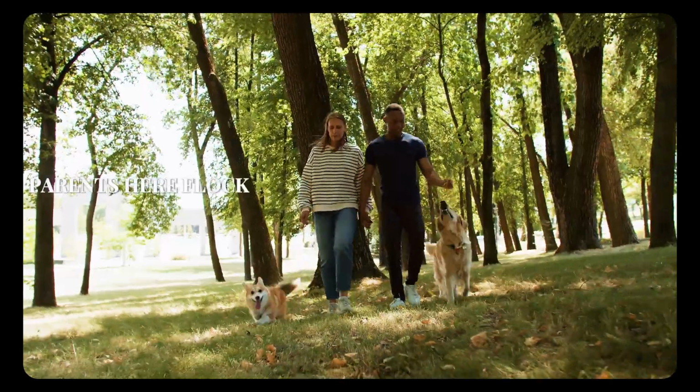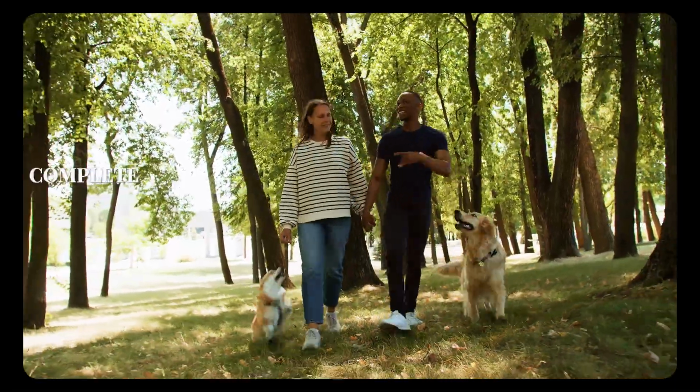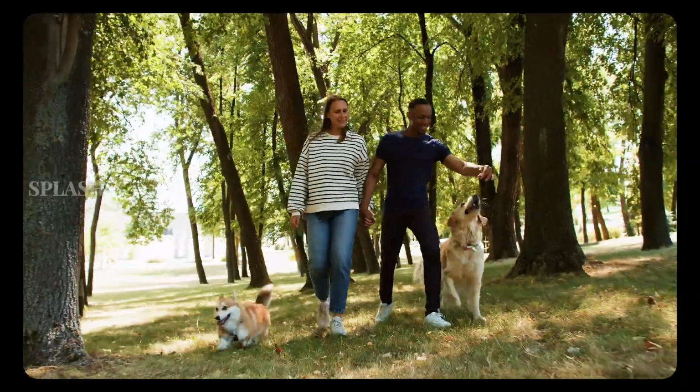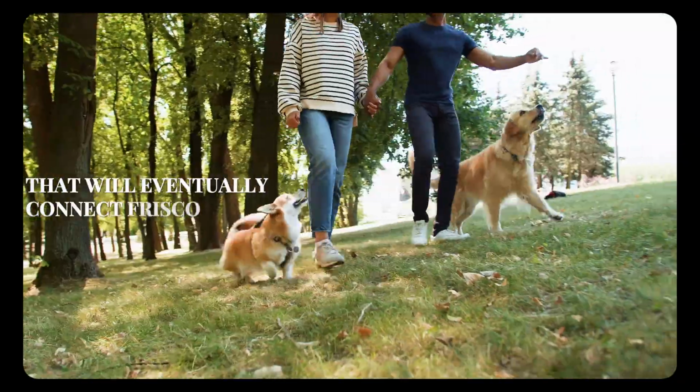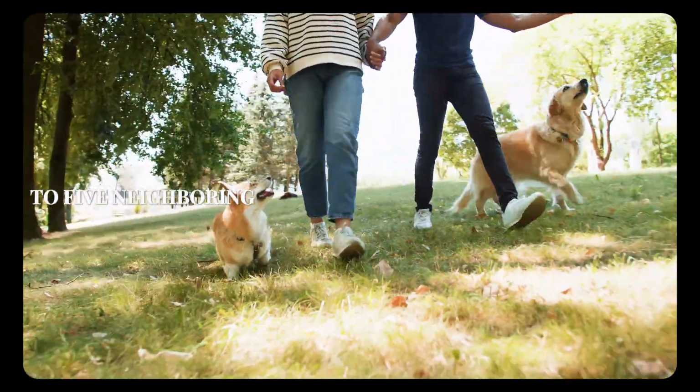Now, if you have a dog, great. Pet parents here flock to Rough Range Dog Park, complete with agility courses in the summer, splash pads, or hit the Six Cities Trail that will eventually connect Frisco to 5 neighboring towns.